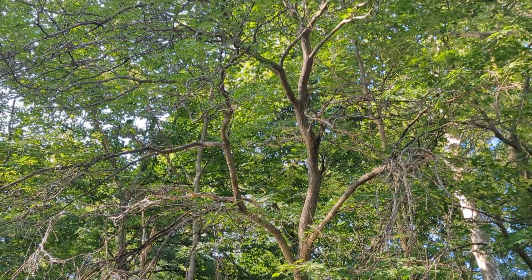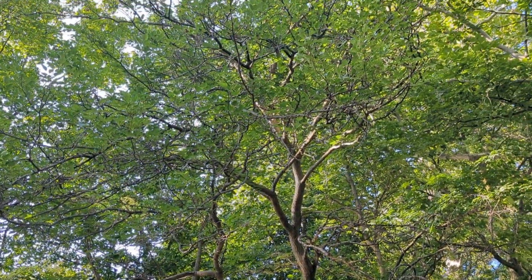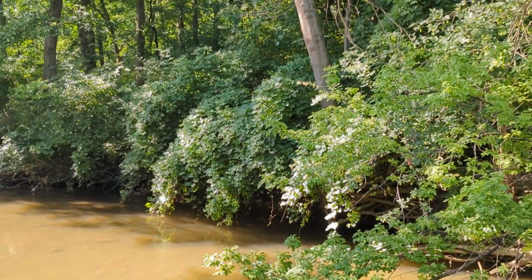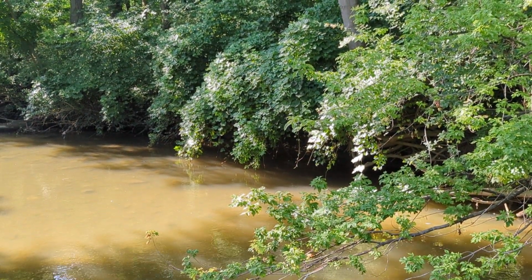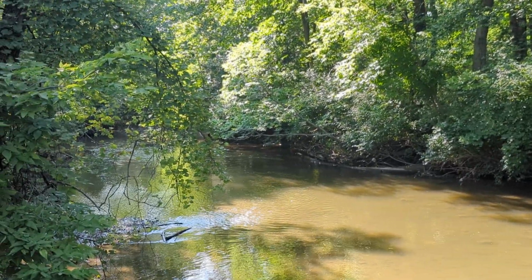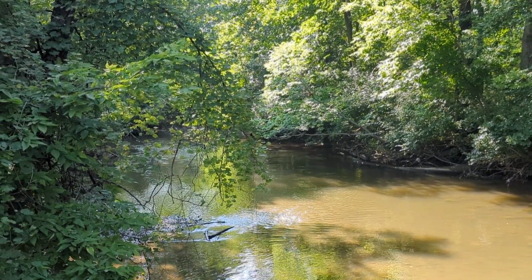But also, we're seeing this tree that has been mostly denuded by the action of the grape, because the grape gets on there and you see those big wide leaves. They get even bigger and wider than that, sometimes a foot across, and they cover up all the leaves.